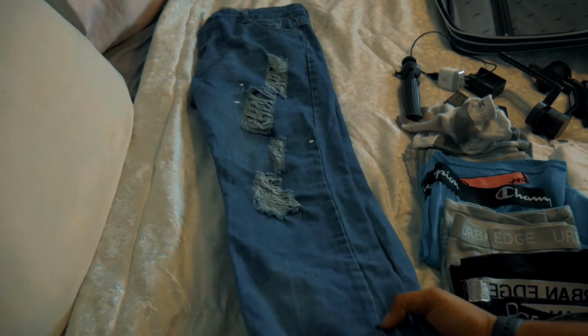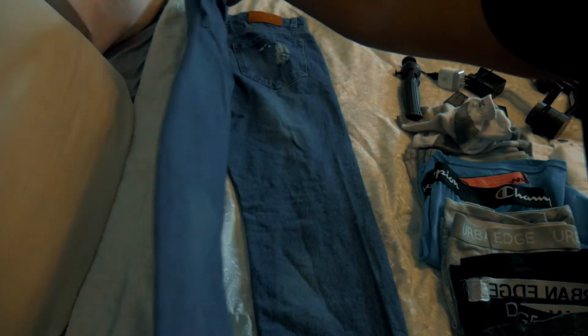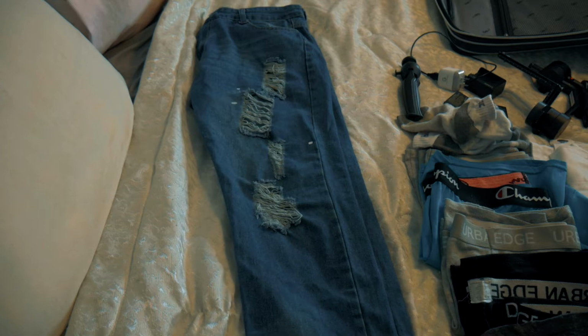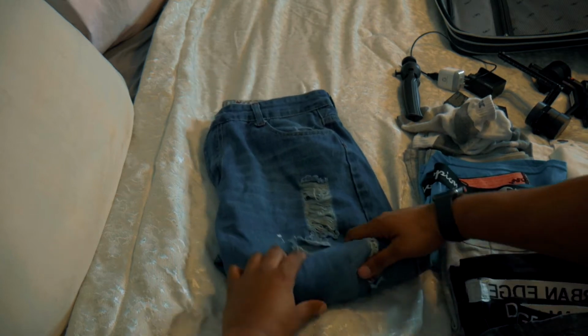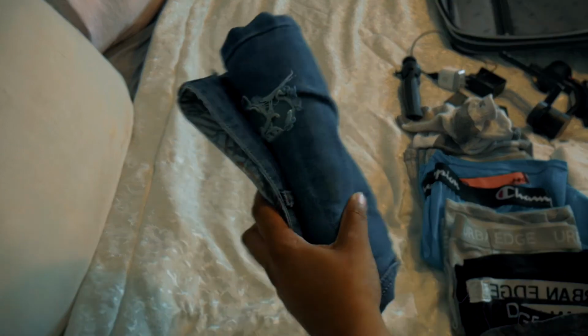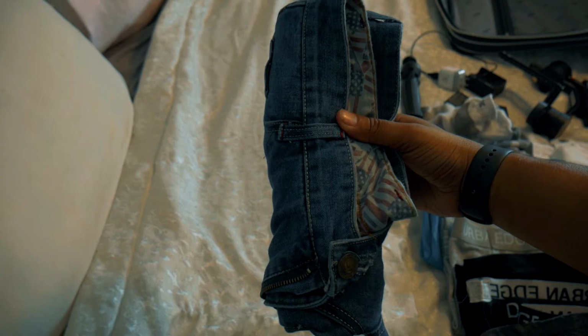Hey guys, so let's start off with a pair of jeans. When it comes to jeans, the way I like to fold or roll them up is I lay them flat and fold them in half. I start from the bottom part of the jeans and slowly roll up, pulling them in so I can make them nice and tight as I'm rolling them. When you're done, you should have something that's pretty similar to this, so you can put it in your suitcase.